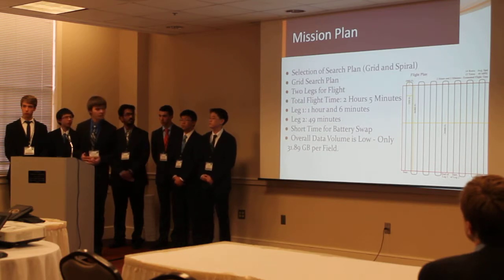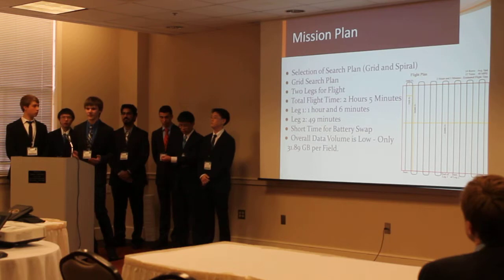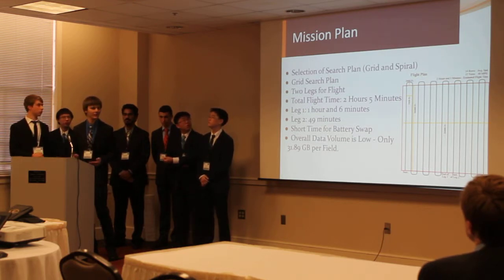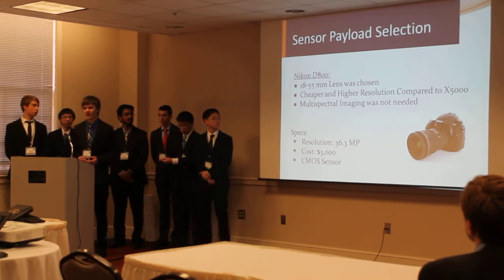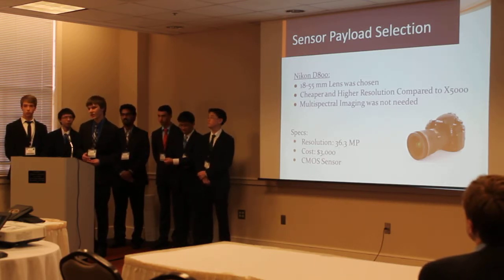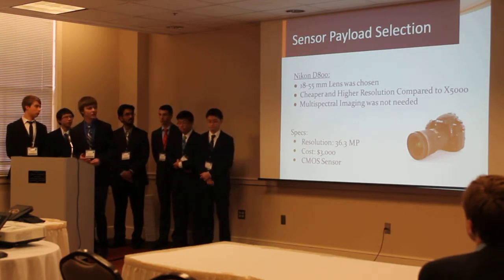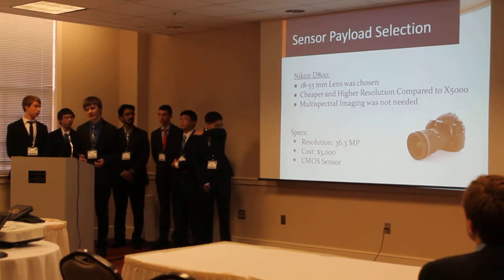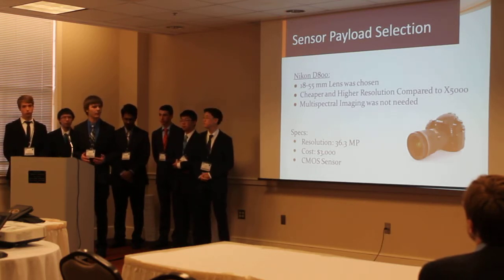We only needed 31.89 gigabytes of data for the entire field, which meant that we could get away with only using one 64 gigabyte SD card. We decided on the Nikon D800 with the 18 to 55mm lens as our sensor payload option. It was much cheaper and provided us with a much higher resolution than the X5000 that was originally provided by the challenge. Multispectral imaging was not needed, we concluded, because we could get the same color data that we needed from a regular CMOS sensor.